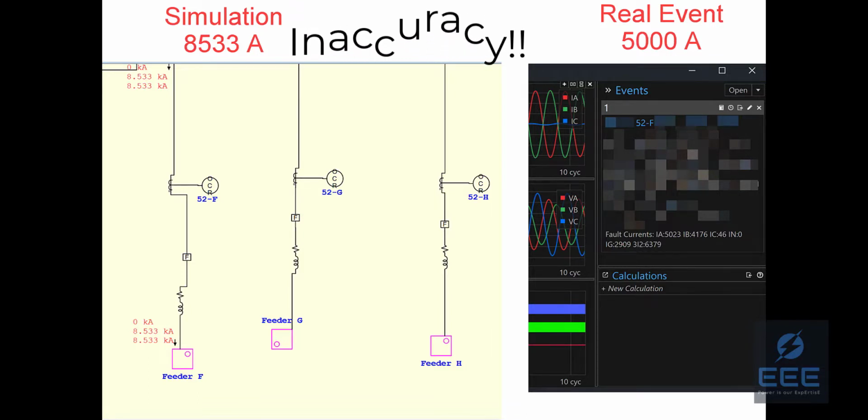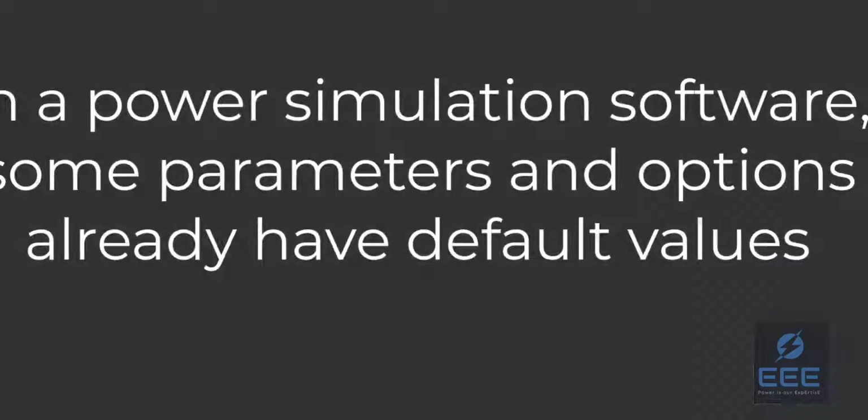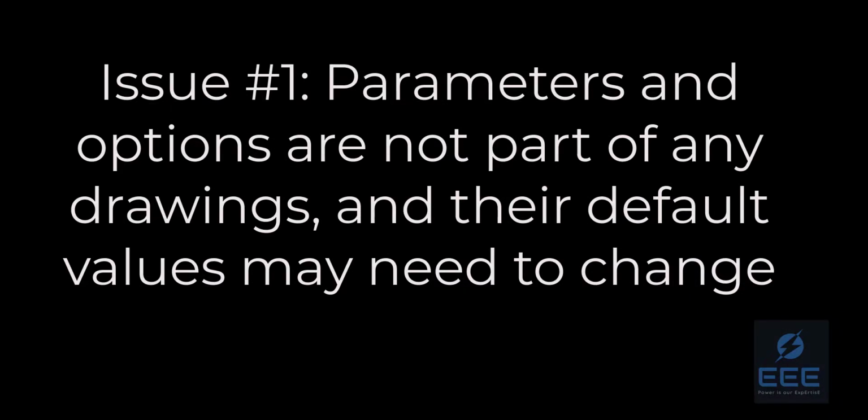Power simulation software are not computer science programming software such as Java, C++, C#, Python, etc. In C++, you must input or type everything for your Hello World program to compile and work. In power system simulation, you do not have to input or type every data for your program to compile and run. That's the big issue. Number 1, critical parameters and options come default. They may not be the right values for your power system.